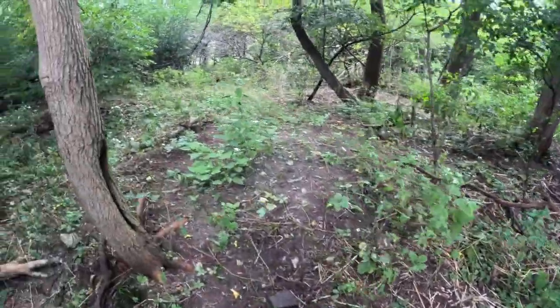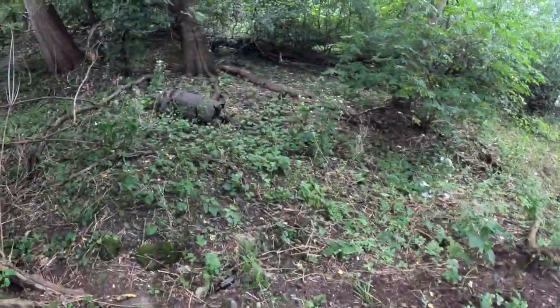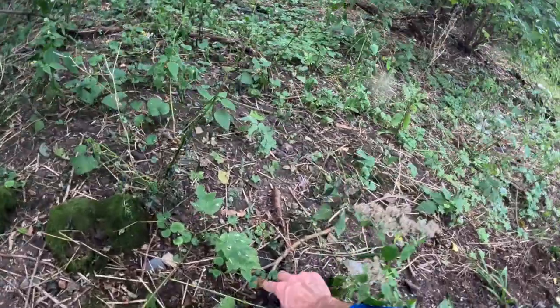But life's full of risks, and you can't just hide in your house all day and be scared. You got to get out there and have some fun. And it feels good to be out exploring again.